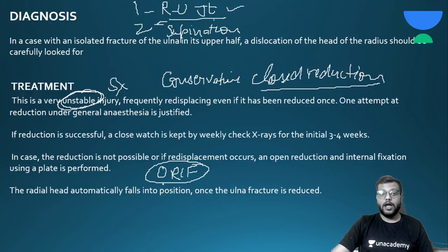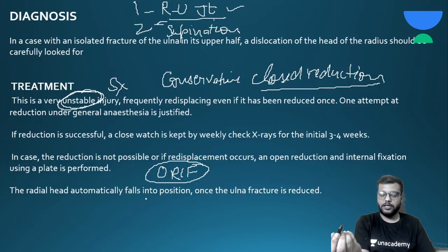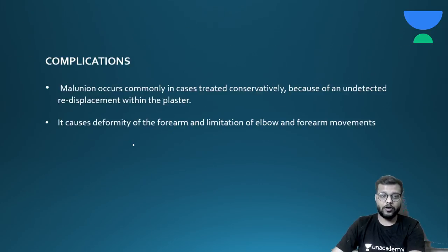Okay, and one more thing, for radius head dislocation you don't have to do anything separately, you don't have to reduce it separately. If the fractured bone is reduced, this radioulnar joint is reduced automatically. Now complications are the same: malunion, nonunion, delayed union, infection, okay, vessel or nerve injuries.